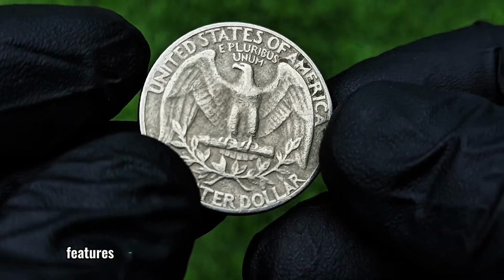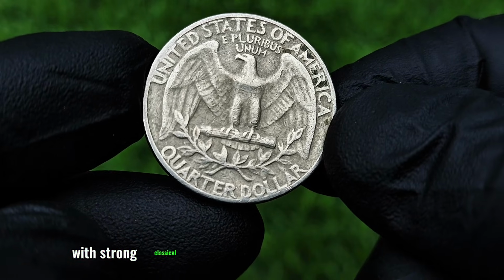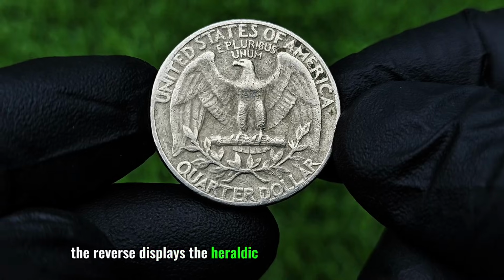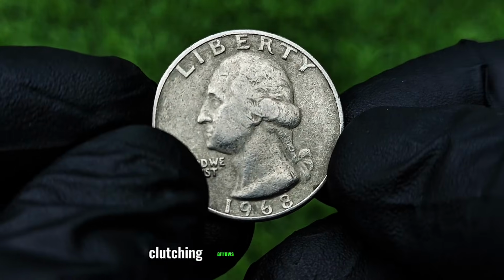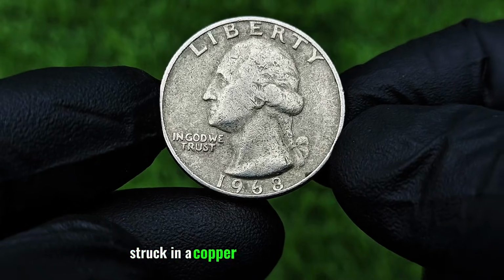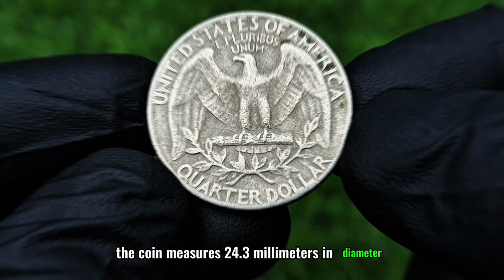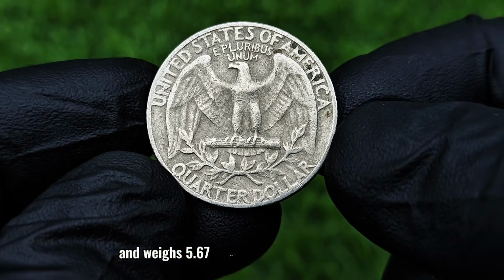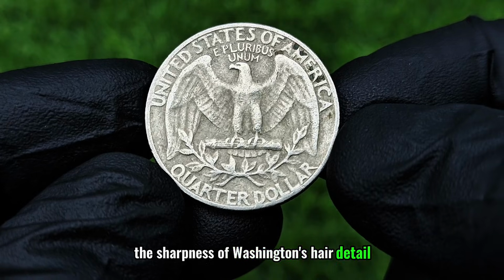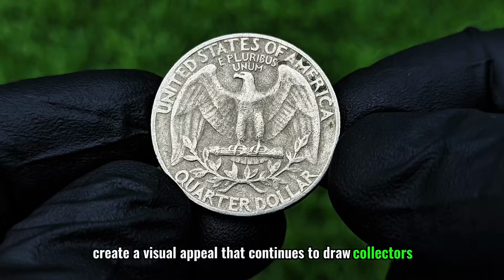The obverse features John Flanagan's enduring portrait of George Washington, facing left, with strong classical lines that convey dignity and permanence. The reverse displays the heraldic eagle with outstretched wings, clutching arrows and olive branches, symbolizing strength and peace. Struck in a copper-nickel-clad composition, the coin measures 24.3 millimeters in diameter and weighs 5.67 grams. In high-grade condition, the sharpness of Washington's hair detail and the crisp feathers on the eagle create a visual appeal that continues to draw collectors decades later.